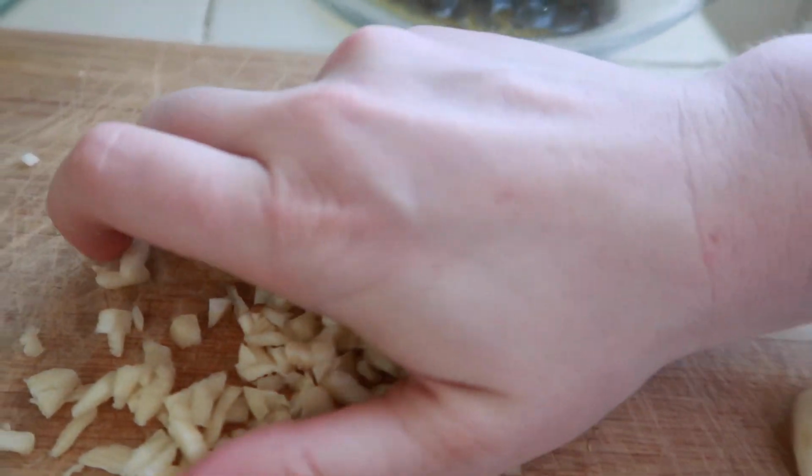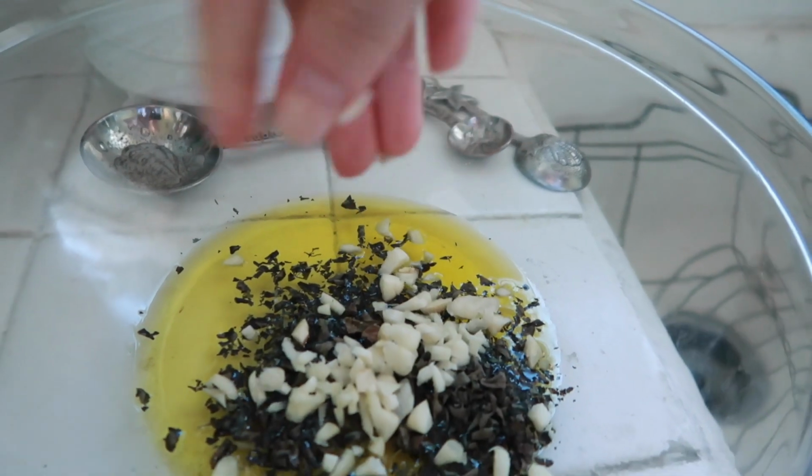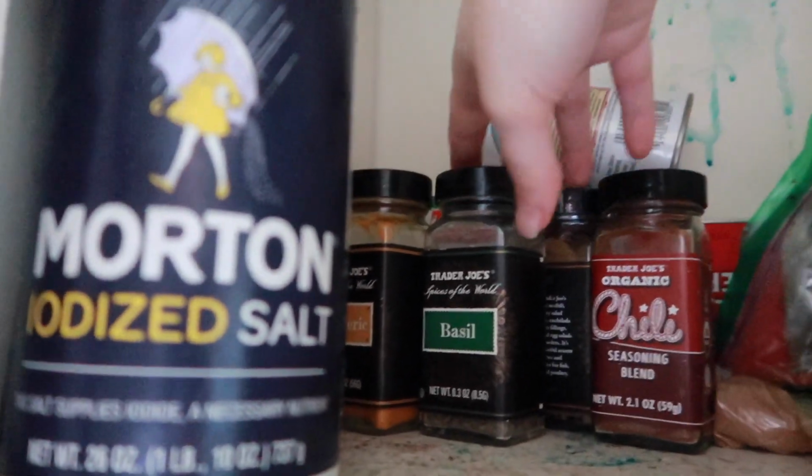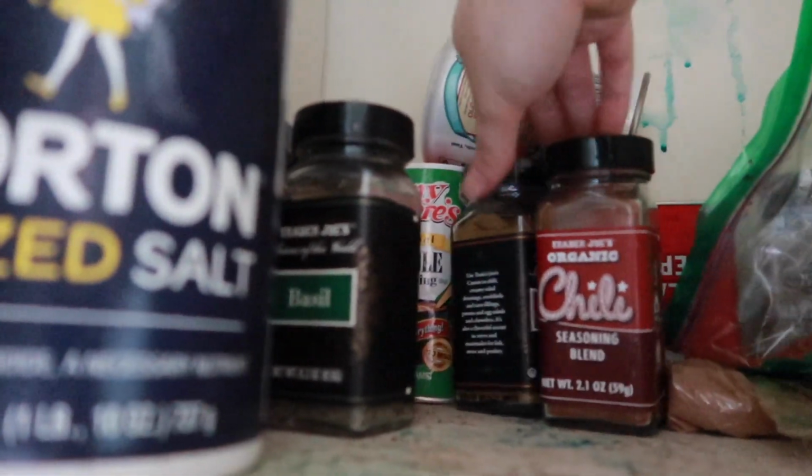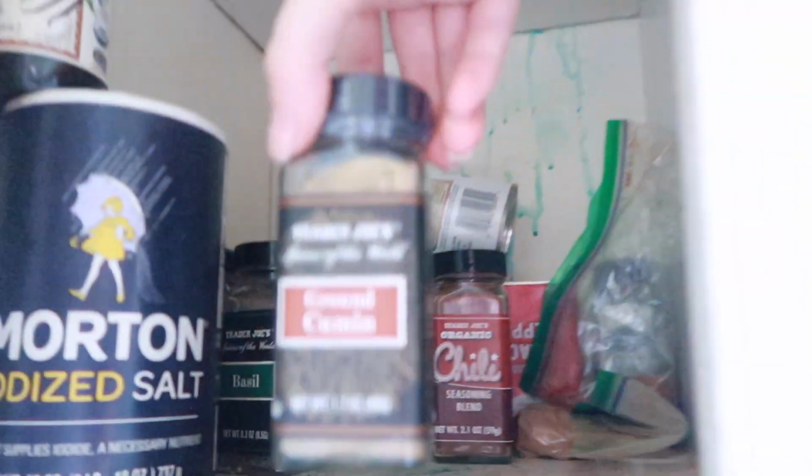So now we take the stinky garlic and toss this into our marinade bowl. Voila, gorgeous. Now I'm trying to find the cumin and I can't find it anywhere. I'm so sick of having all of my spices like this. Oh, found the cumin. Thank the Lord.